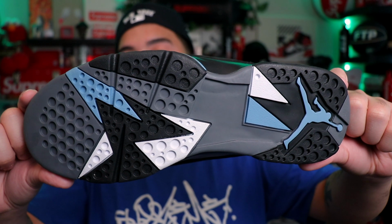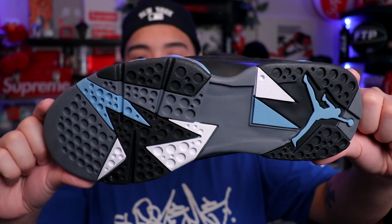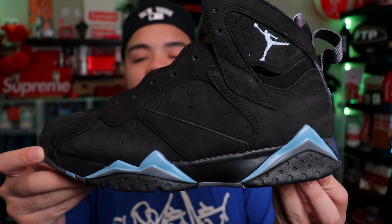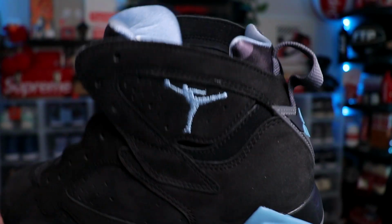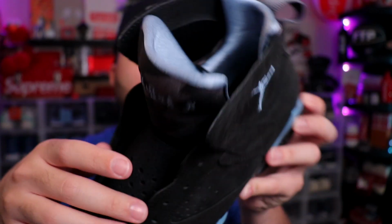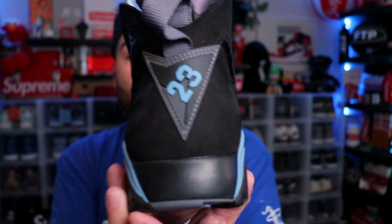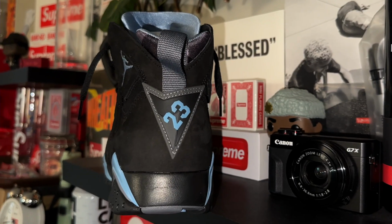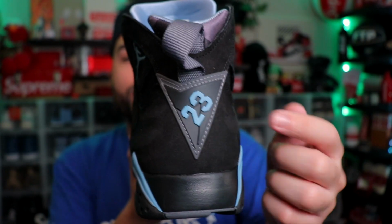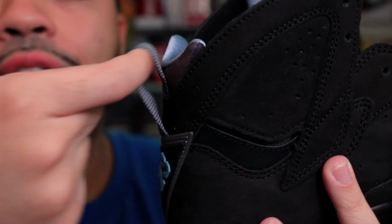On the outsole, you get that beautiful design. Probably one of my favorite outsoles from any Jordan. Little hits of chambray and white on there. On the upper, you get that chambray light graphite, as well as the chambray Jumpman. Sock liner on these is that same UNC chambray color. Tongue has that Jordan in that same light blue tone. If you guys didn't know, the back of Jordan 7s actually has a 7 on it. Let me know if you could see it. It's right here. It's low-key a 7, 2, 3 as well. Jumpman on these is in that chambray color, light graphite pull tab.